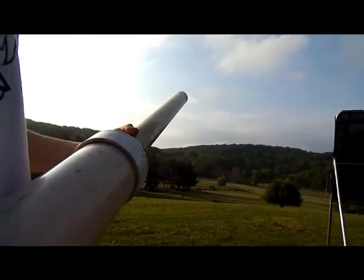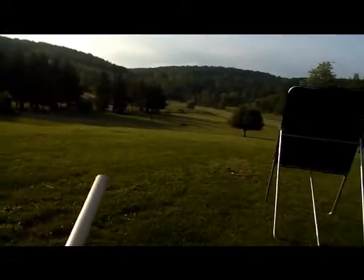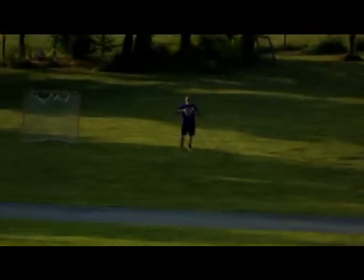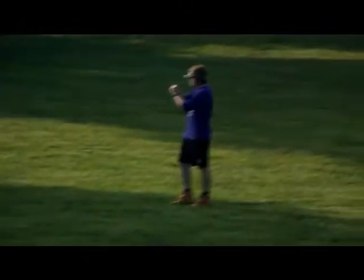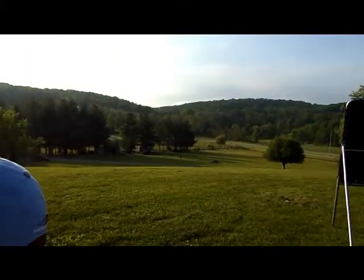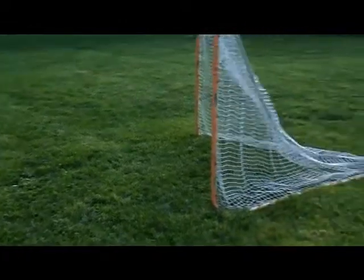Where is it? There it is! Joe ready with the camera? Yes, sir. Go. Alright, Joe's ready with the camera. They're trying to track me down.